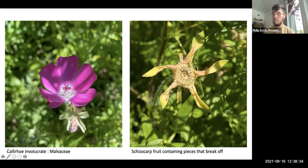And what a schizocarp means is multiple pieces that break off as individuals. And if you look around that wheel on the right-hand side, each of those is an individual fruit with one seed inside. And it's a really fascinating fruit because I learned it in my botany class as a cheese wheel. And you can divide it and almost slice it like you would pieces of a cheese.